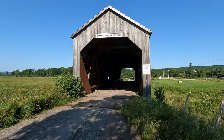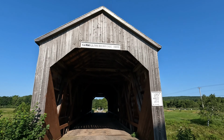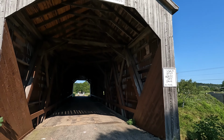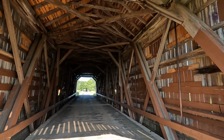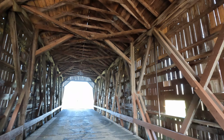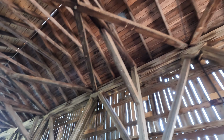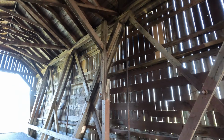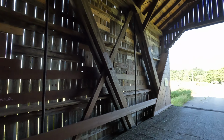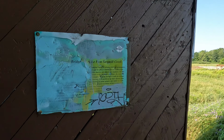We'll enjoy the covered bridge from this angle instead of from the side. Sawmill Creek Bridge, 1905. Oh, that's nice. Well, can't read that.